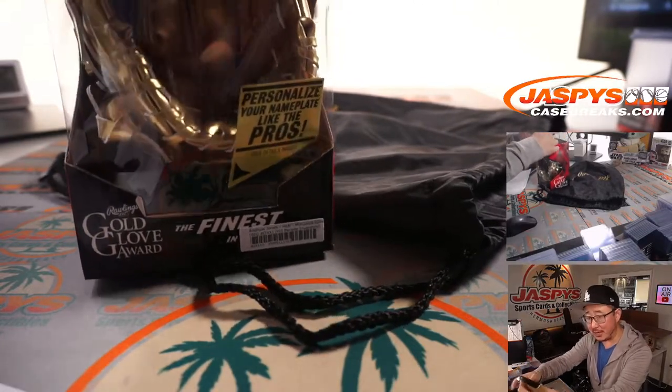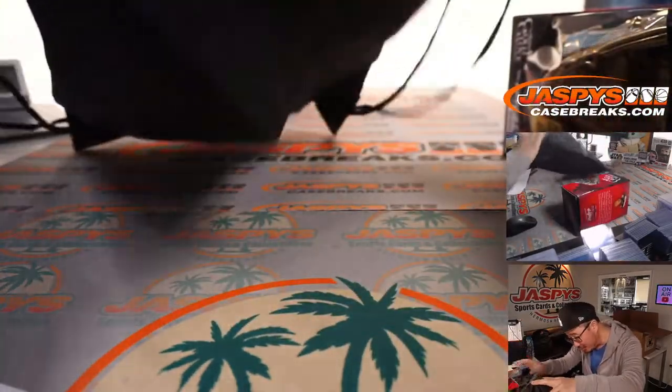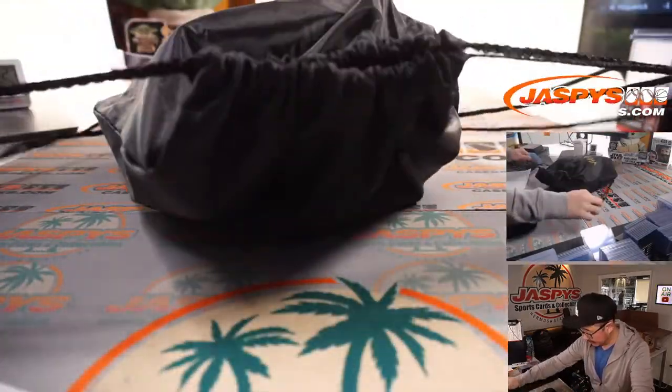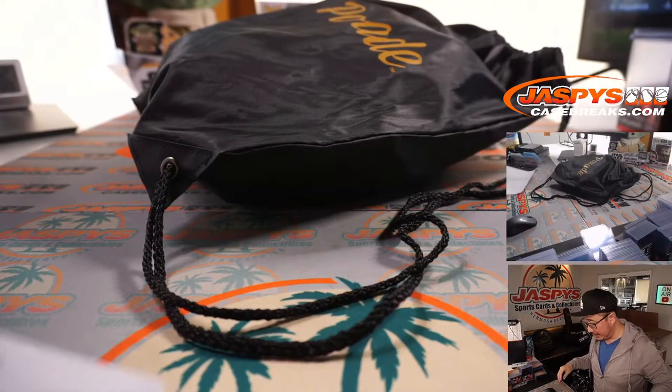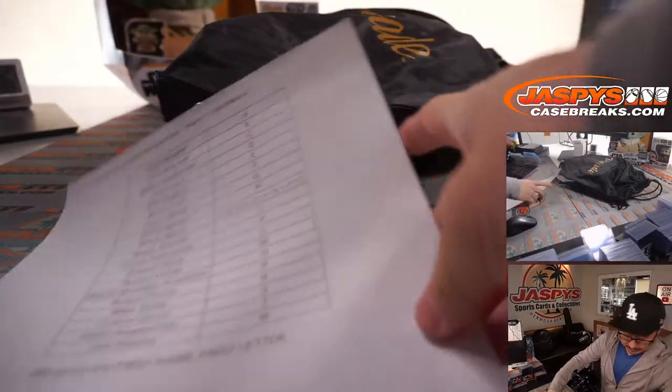Yeah, I just remember his autograph. Rebel's like, I never would have guessed that being an A, but I remember that from just pulling some of his hits. All right, now this is actually going to be kind of complicated because there's no names on here like they usually do.